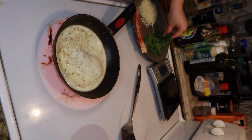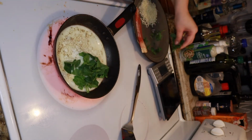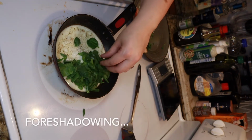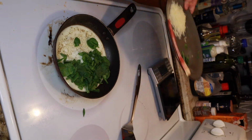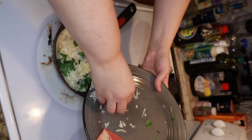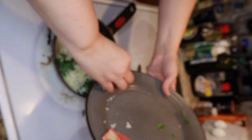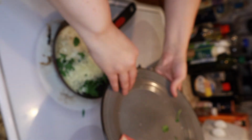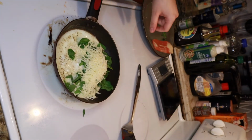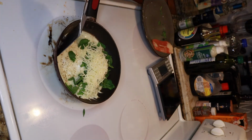Okay, this looks pretty good. So now I add my spinach. That smells like it's burning. Not a good sign. And then my cheese. Turned it down just a little bit. Ow, ow. Okay, and then I flip it over and it pretty much just cooks itself the rest of the way, I think.